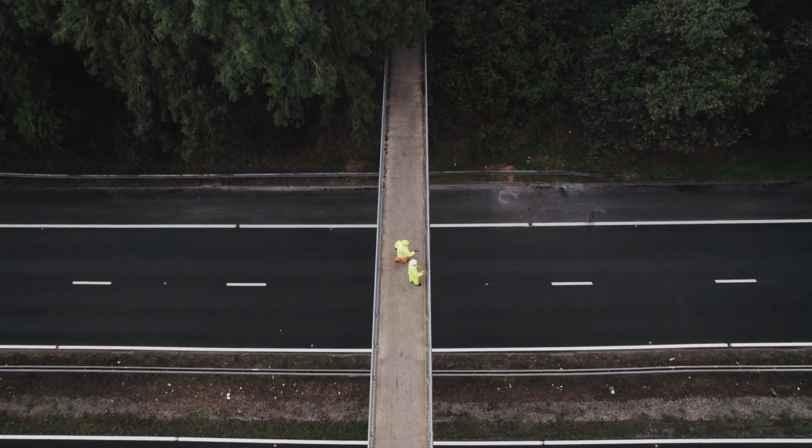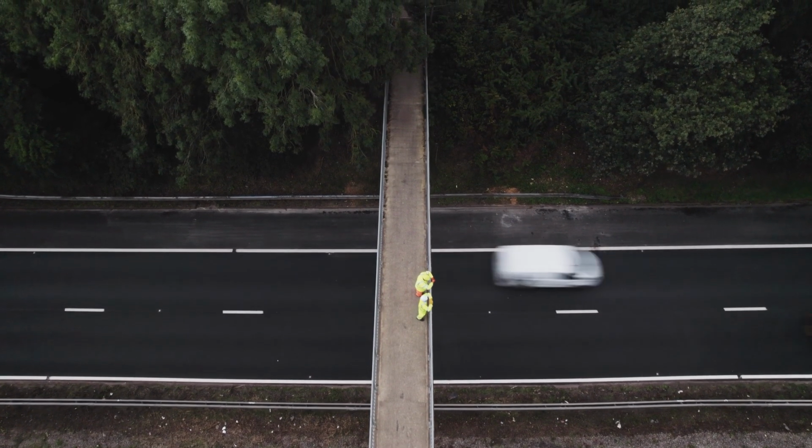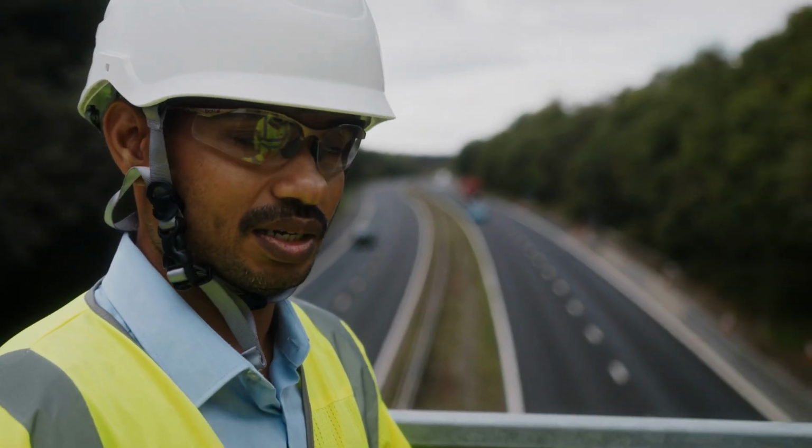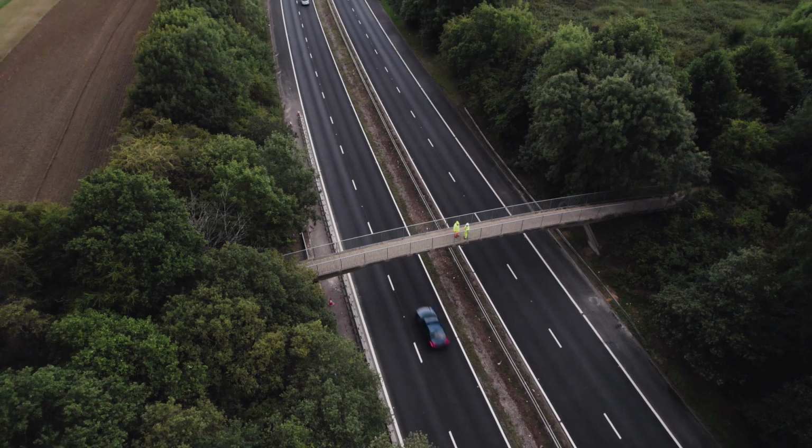If we are getting very good performance data out of these products, this can be rolled out across the network and eventually means these products can be helping us to achieve the net zero targets.